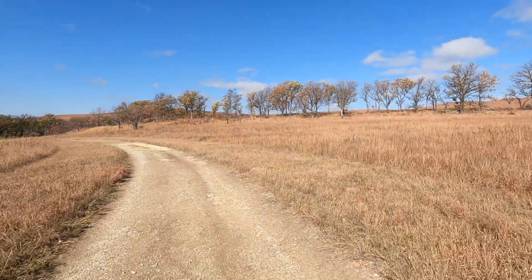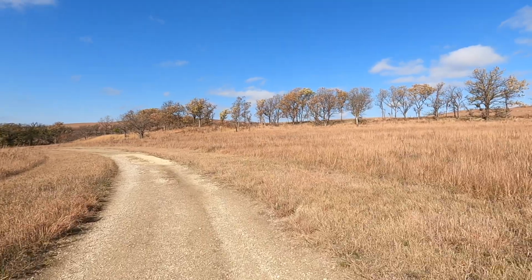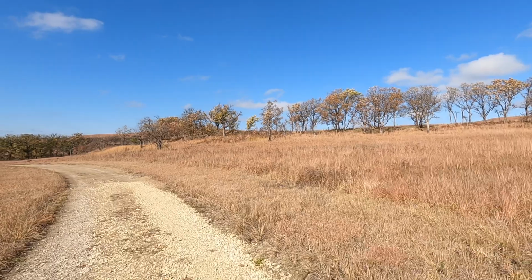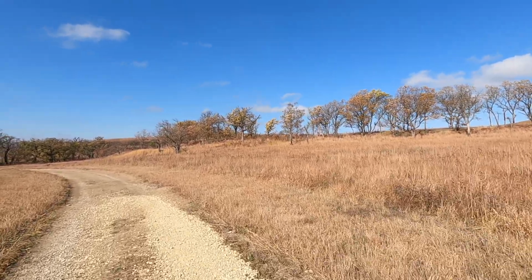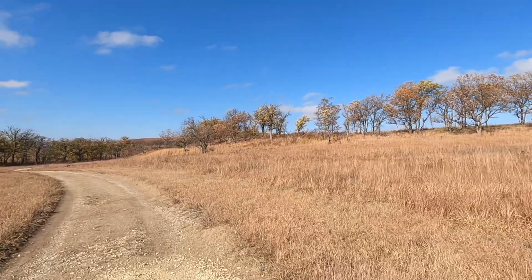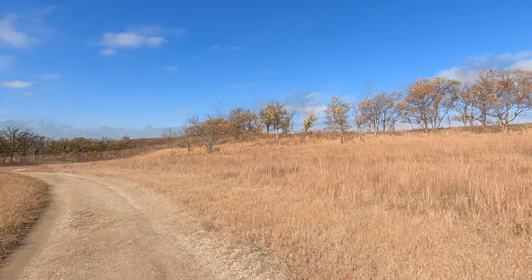So we just put the drone up, got some panoramic view of the area. Tried to zoom in on the farm, see if there was any buffalo in the pens. Don't know that we're ever going to know.